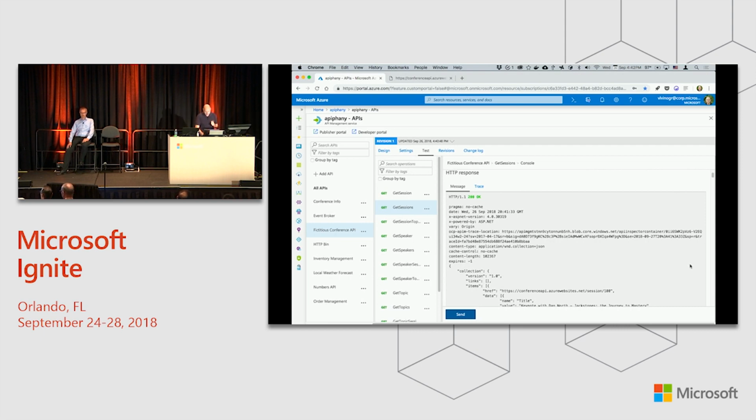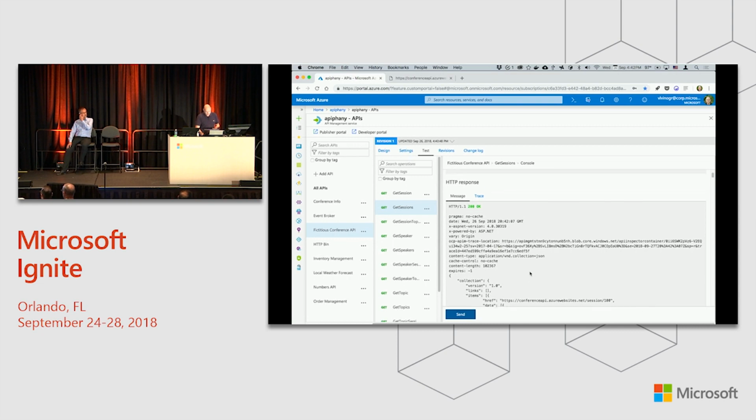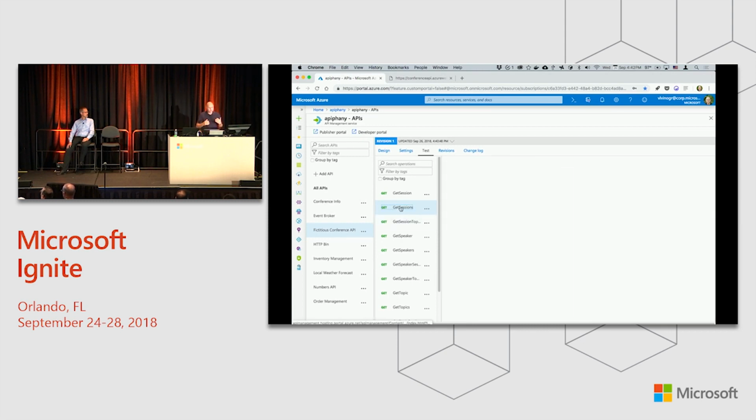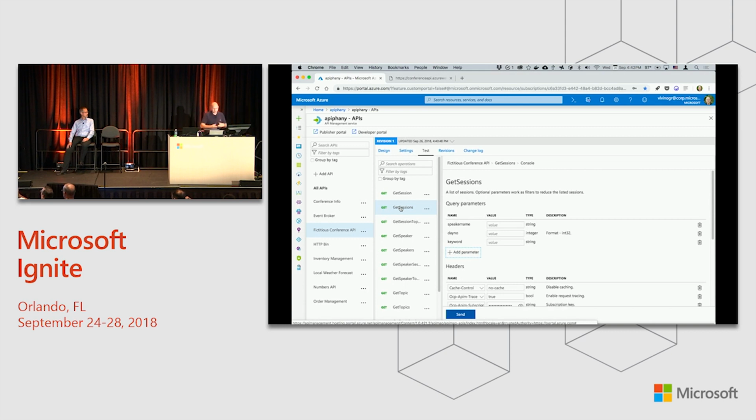So going back to this example, as you can see, it all works. From my test console, I can call this API. Everything is great. I can see what's going on within the gateway, but more importantly, I see that the latency is about 50 milliseconds, which is not a lot, but it can be improved upon. So let's say I want to reduce this latency, and I picked this operation because it returns a lot of data. So how do I do that?